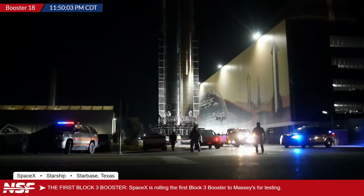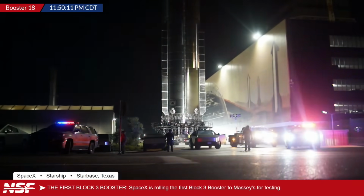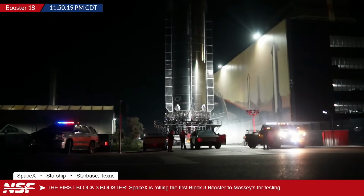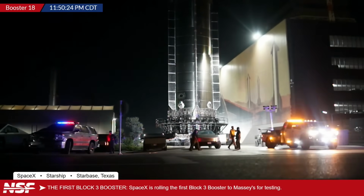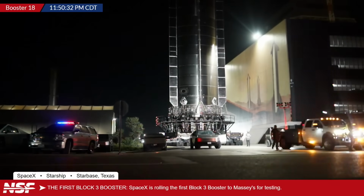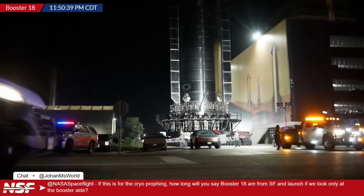We've got lots of questions about where's SLS, also on the coast. Where's Shuttle? A little bit in the past, especially if you have version 3 booster questions. Those would be the ones on topic for today that we'll be able to ask on stream. Johan M's World is wondering if this is for cryoproofing. How long do you think Booster 18 is from static fire and launch readiness, looking at it only from the booster side?